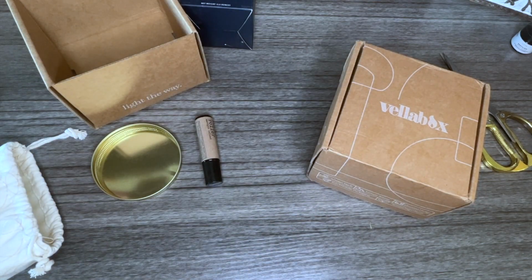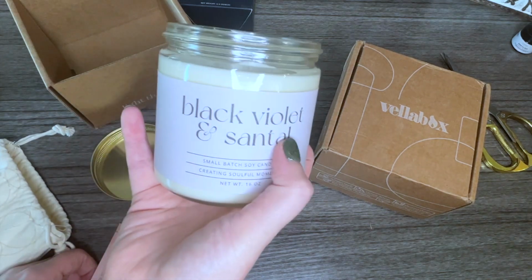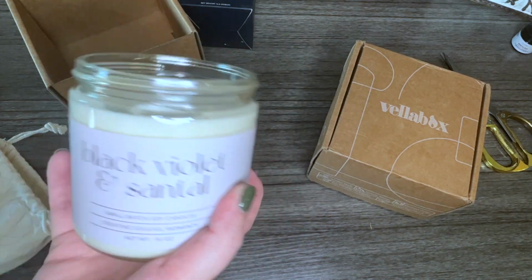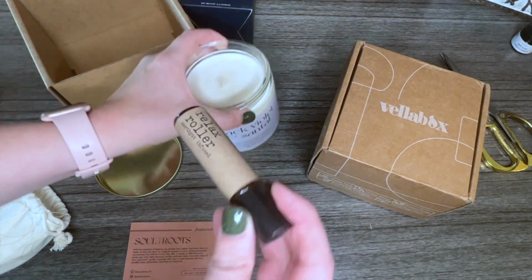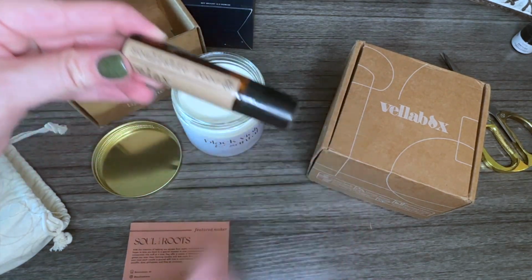I love sandalwood and violet. If I ever have a daughter, I want to name her Violet. That was my grandma's name. But I also love the scent of them. Oh my god. Yay!